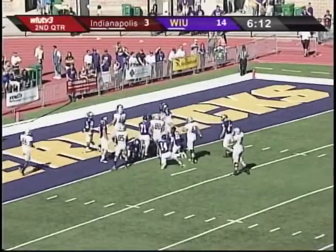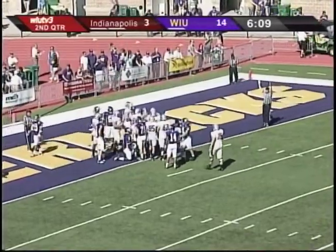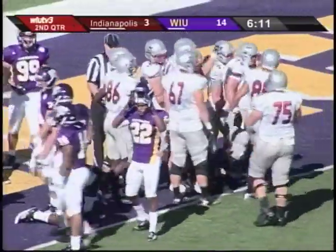And there they do get in for their touchdown. And the Leathernecks would go on to kick a field goal at the end of the second quarter to make it a 17-10 game.